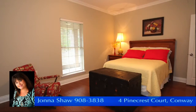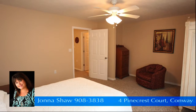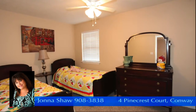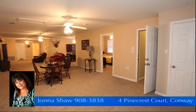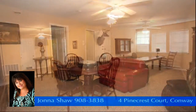There is a generator for the entire house and a shop that has electricity and a full bath. The shop has washer and dryer connections and is heated and cooled. The beautifully landscaped yard has a sprinkler system, covered, and open patio. Don't miss the opportunity to call 4 Pinecrest Court, your new home.